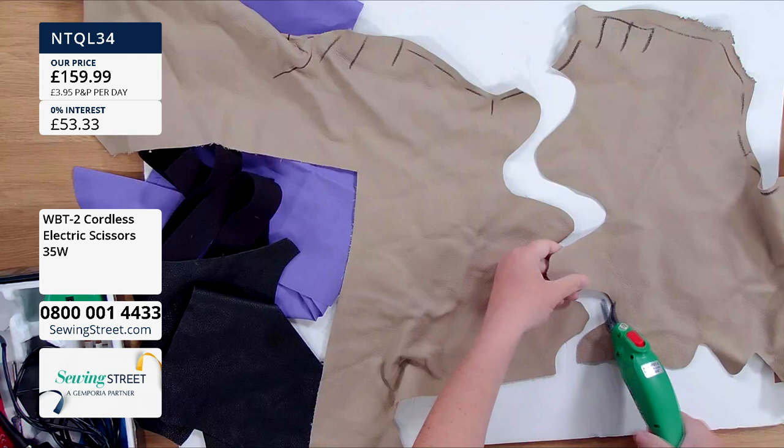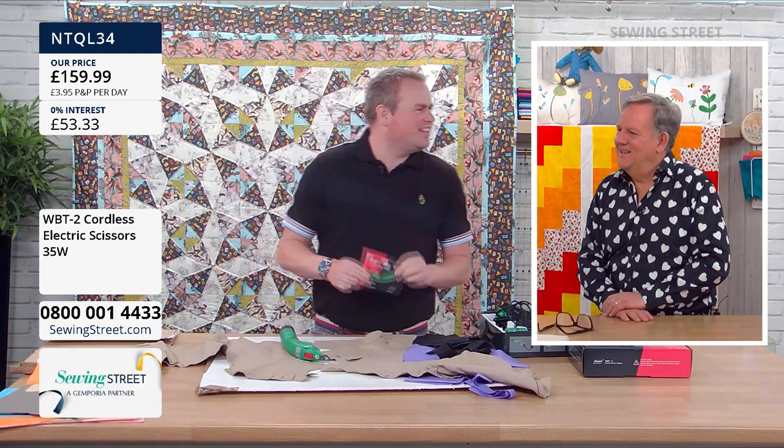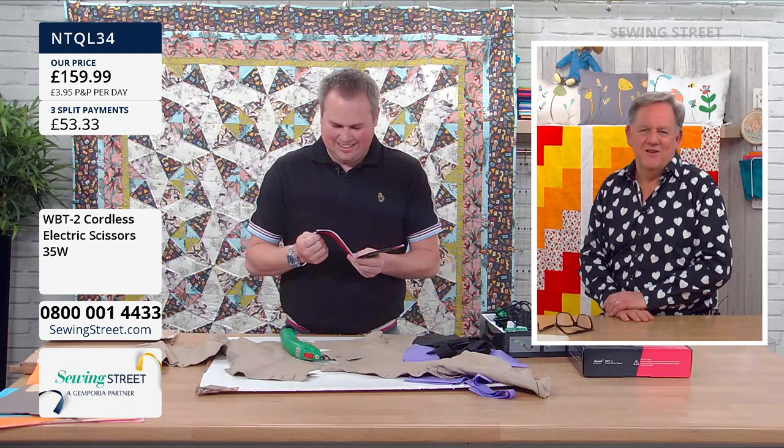So, question, how heavy are they to use? I'd say it's about the weight of a can of Coke. You might have it in the instructions, the weight. But let's have a look. Other fizzy drinks are available. Other fizzy drinks are available, yeah.